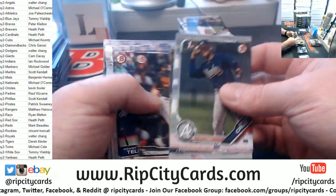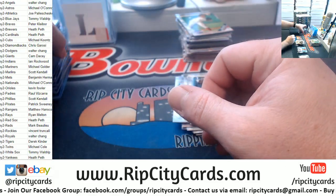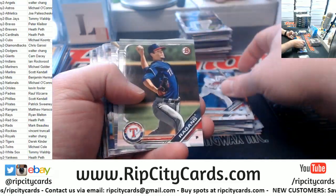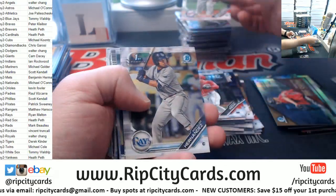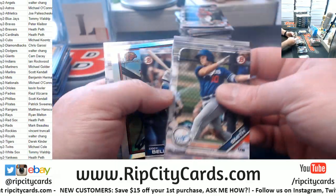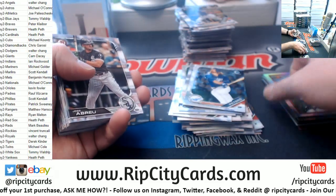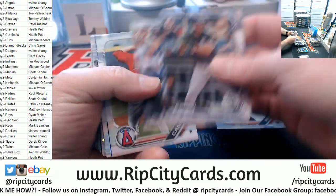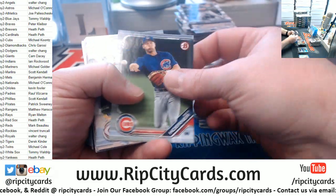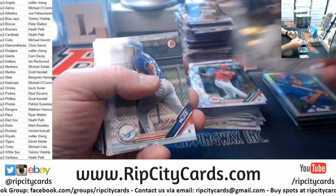As far as hobby type autographs or hobby color in general. Yeah, I mean, the Rays are a decent squad. A Brock Burke, the blue paper to 150. A Madrigal cracked ice.